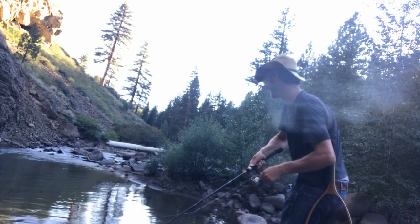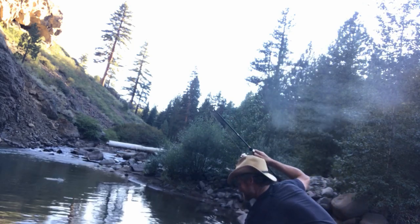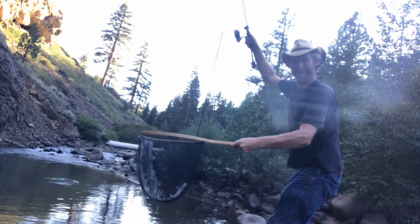Fish on. Just landed a trout with half a pole.